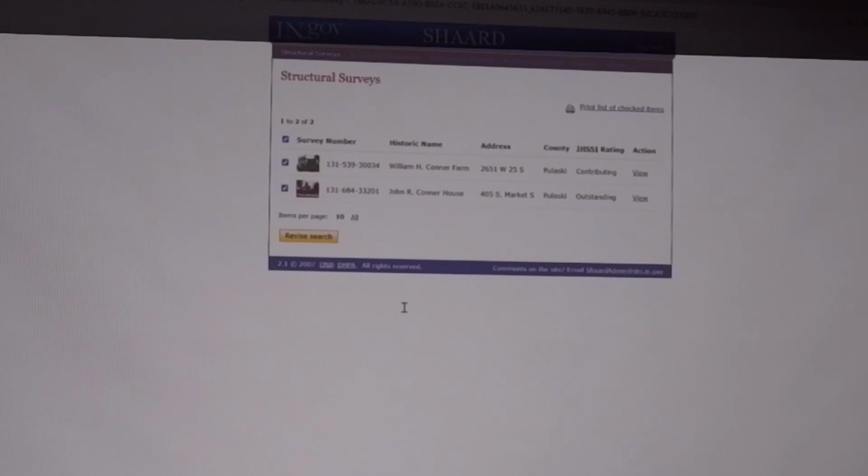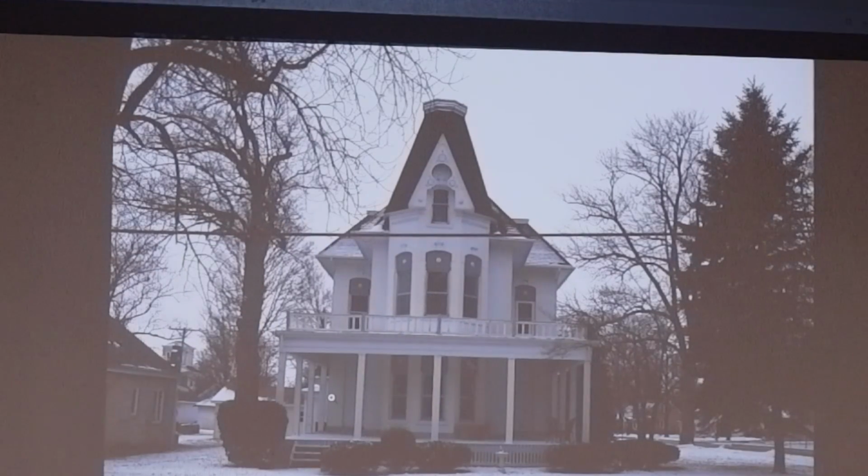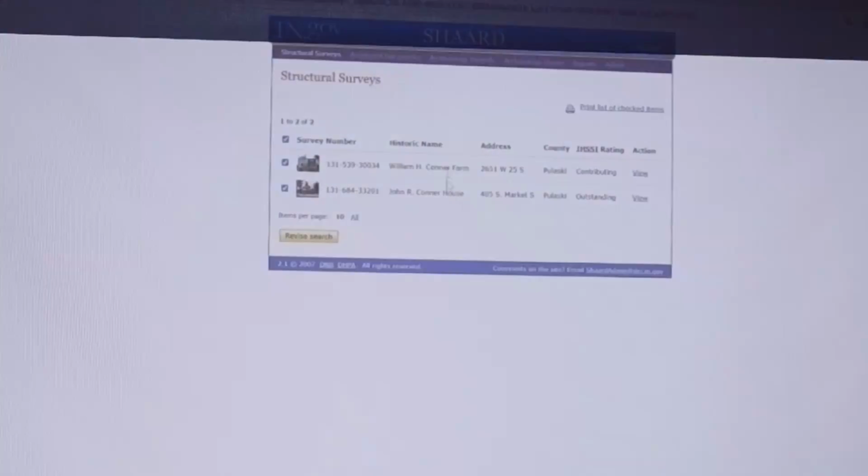Good, partial searches are a huge thing, and that gives you 2 different options, and then you can decide whether you are looking at a farm or a house. And you said it was a house that was outstanding. If I just click on that, that's a lovely house. That is just beautiful. And so that's a way for you to find that house.